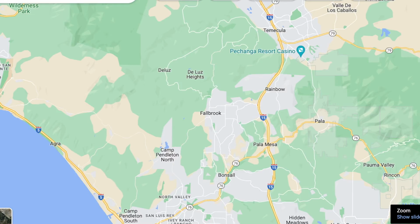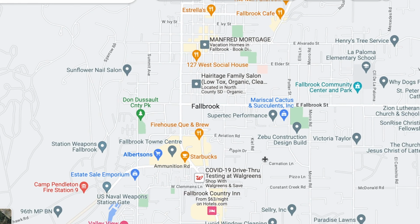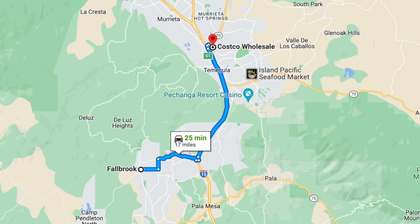As far as shopping goes, most of it is going to be in the dead center of Fallbrook, right in that downtown area that I was talking about, along with areas just right off of South Mission Road. You're gonna have Albertsons and just a giant shopping center over there where you can get pretty much everything done. But what I will say, it's a bummer, is there is no Trader Joe's in Fallbrook, and there's no Costco at all either. So you're gonna have to head up to probably Temecula, which would be your closest bet if you wanna hit Trader Joe's or Costco.